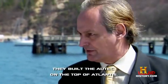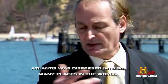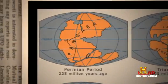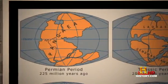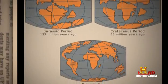A gateway. Well, there is a theory about this, about OTEC, the energy and the alien program. They built their OTEC on the top of Atlantis. As you know, the shape of Earth shifted many, many times. Atlantis is dispersed in so many places in the world. Wait. So the theory then is that somehow Atlantis was part of a unicontinent, which then separated when the tectonic plate shifted. Correct. This part of what Maximilian says is based in science. There was a single continent millions of years ago, Pangaea. Everything else, you have to keep an open mind and just evaluate the proof.